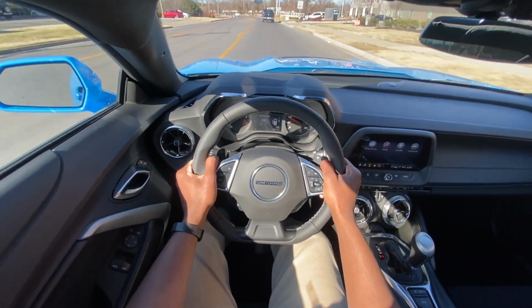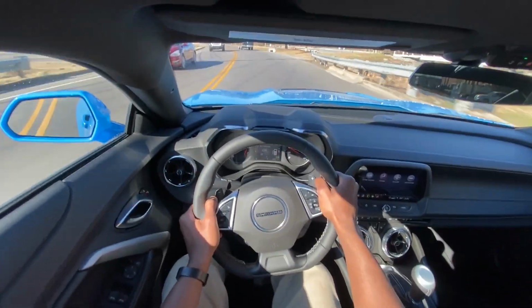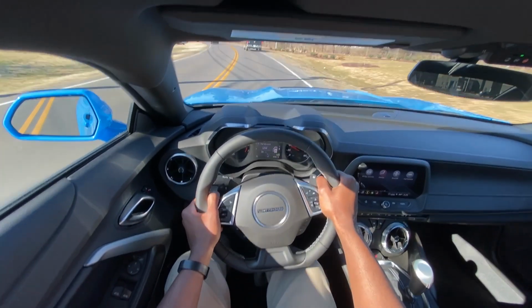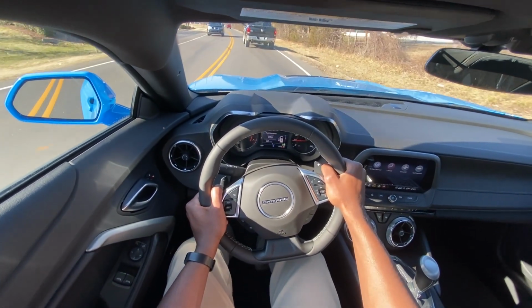And when I'm not giving it any throttle, especially in the 4-cylinder mode, the car is actually really quiet, almost relaxing. You can just hear the exhaust ever so slightly. It's like a nice soothing rumble.